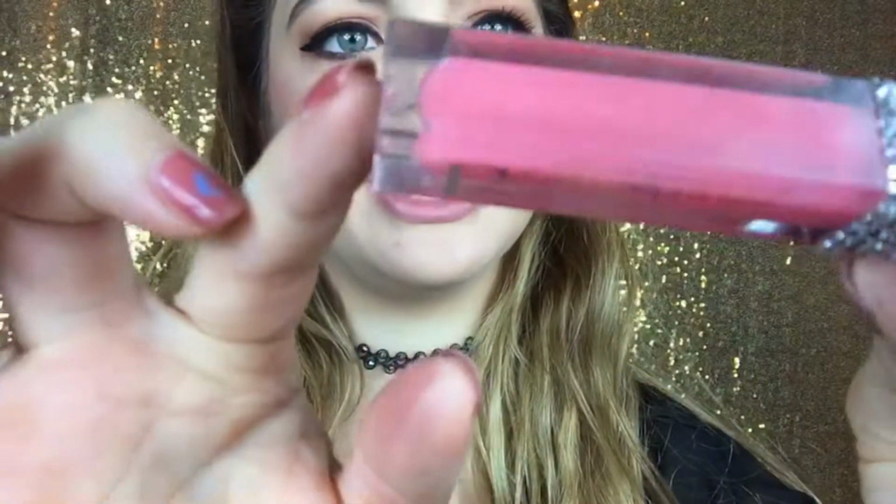I'm gonna take Limelight's lip gloss, Grace. It has a little bit of shimmer in it, and it also has a mirror. So that's Grace. Didn't feel like putting a color on. So that is the look today.